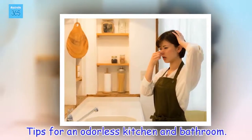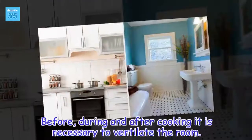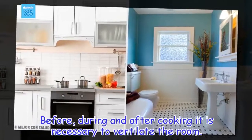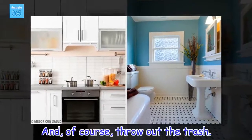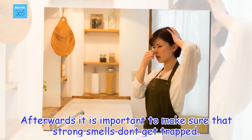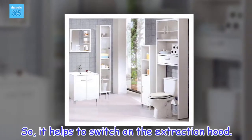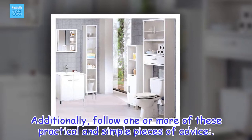Tips for an odorless kitchen and bathroom. Before, during and after cooking, it is necessary to ventilate the room. And, of course, throw out the trash. Afterwards, it is important to make sure that strong smells don't get trapped. So, it helps to switch on the extraction hood. Additionally, follow one or more of these practical and simple pieces of advice.